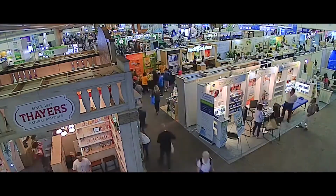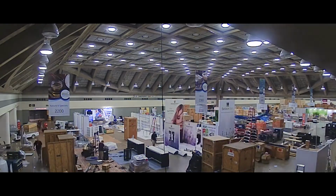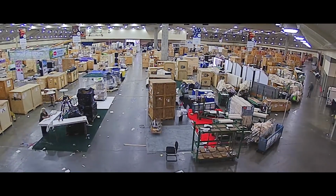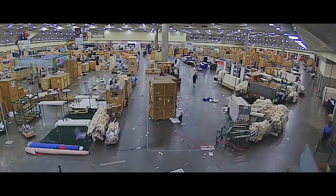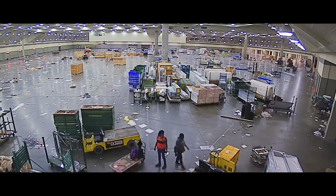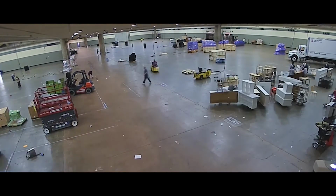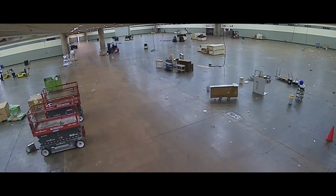Yeah, it's an interesting industry where it's kind of a clean slate. We come in, we build, and then all of a sudden the show is over and we tear down. So safety is even of more importance there because a ton of people are coming through, whether it be exhibitors, clients, carpenters, other unions, and really that tear down is quick. It's like a 24-hour teardown, literally.